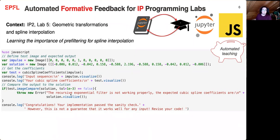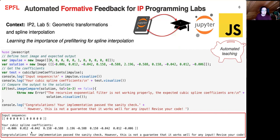So one option is, okay, there's an error, and what you did is not working properly, it's probably because of that. And here is something that can help you figure out what happened. And the other is a simple message that says, congratulations, you passed the sanity check. This doesn't mean that you're right, but at least you know that you're sort of progressing according to what we expect. That seems like a very silly thing, but we found that it really helps the students along the way to know whether they're going on the right path or not.